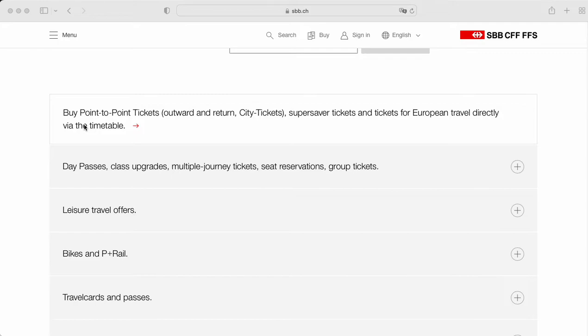Super Saver tickets are usually just point to point, and you purchase these far in advance. So you can say, okay, I want to go from Zurich to Geneva, and I want to do this on July 4th, and I want to do it at 9 a.m., and I know I'm going to take this train, and I'm just going to go there, and you can get it super cheap. But with these, you need to keep in mind that they're usually non-refundable, and you can only use them for that time.